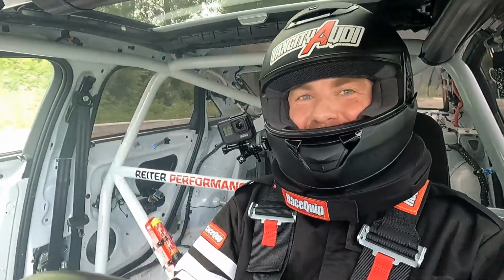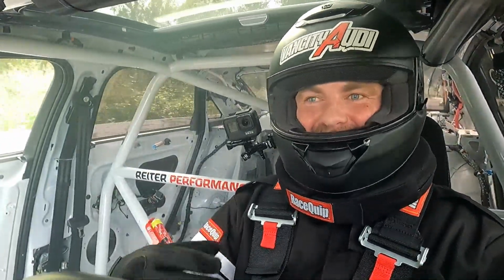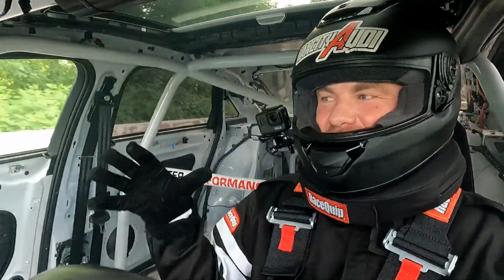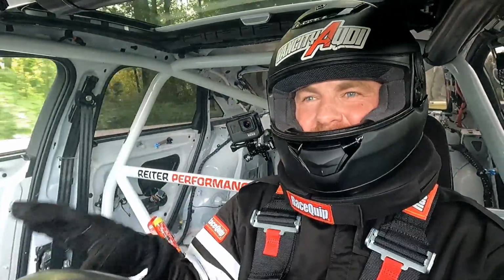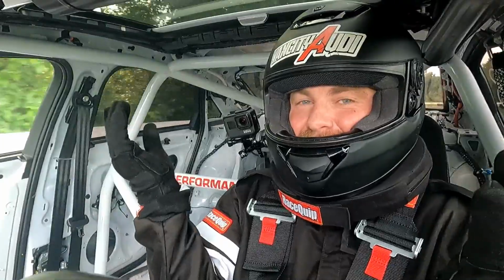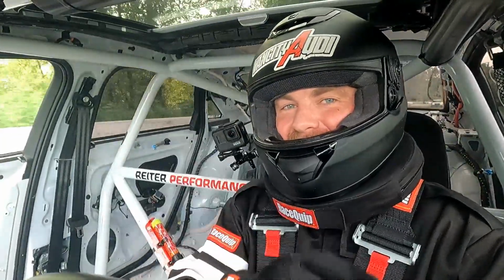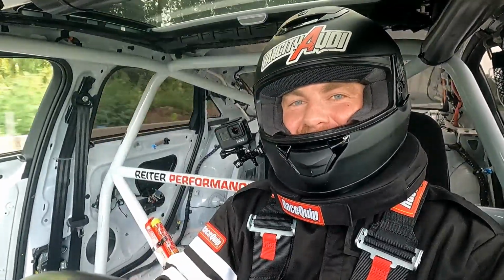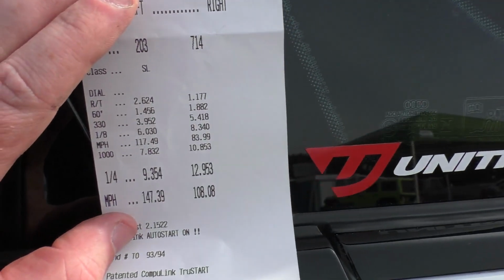It felt a little slow, to be real. The launch I definitely spun, so that 60 foot won't be as good. The fact that I really cooked my tires on the burnout might have aided on traction off launch, but only time is gonna tell until we get that time slip in hand and we can see how I did. First run out today. First run of the day, and that was not too shabby at all.